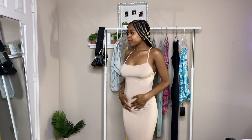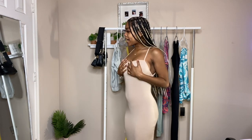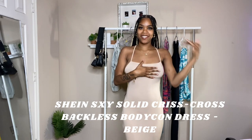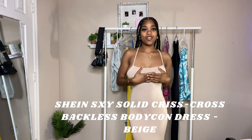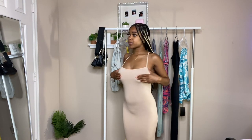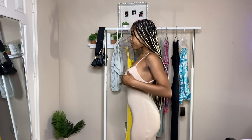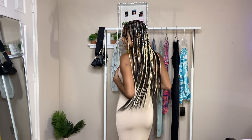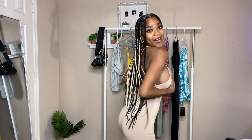The second item, when I tell you it's giving body, like if I'm a little bloated after I eat, it's over with in this dress. But you can see my nipples, so that's why I'm going like this, because it's very much see-through. I probably would still wear it out because it's not that bad, but I don't want YouTube to flag me. So yeah, y'all, this is giving body.